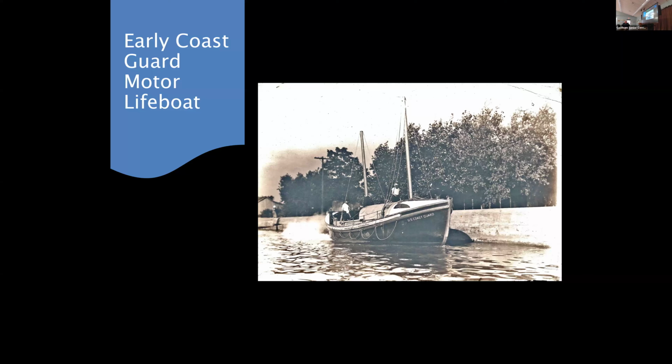So here's another one. This is on the Great Lakes somewhere, I don't know where, but you can see the hull is black with varnished rub rails, and two masts for sailing. I say this is the Great Lakes because it looks like some kind of revetment on the opposite side of the boat that they tied up against. So it may be a lock somewhere, I don't know.